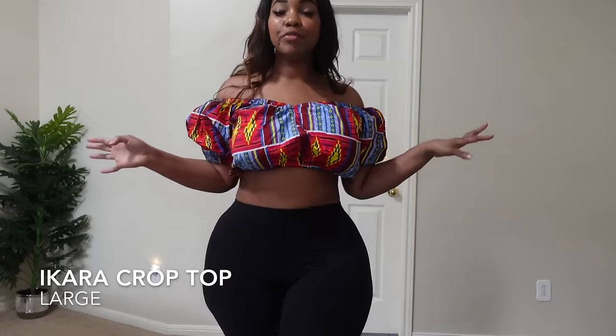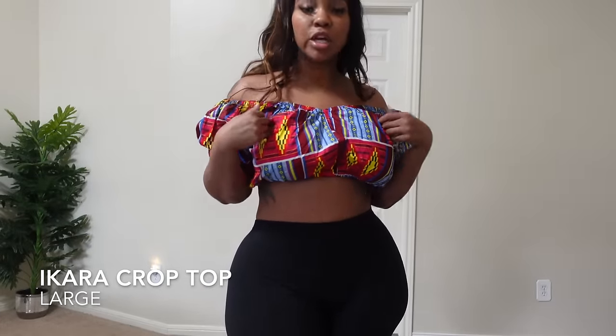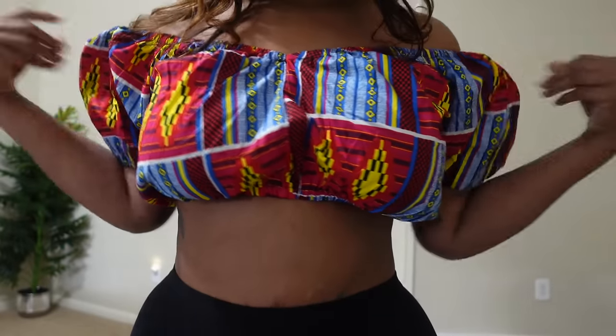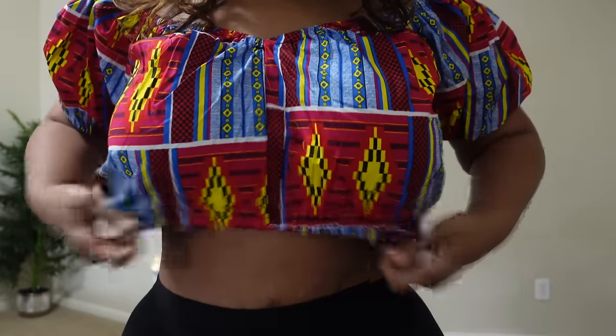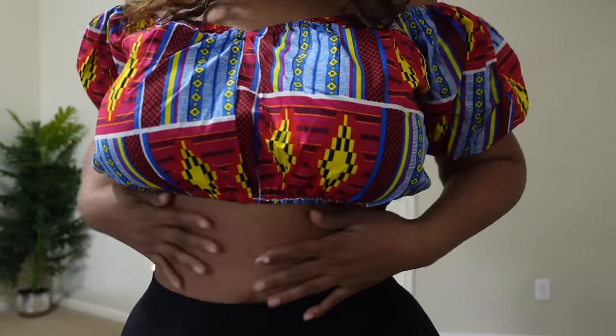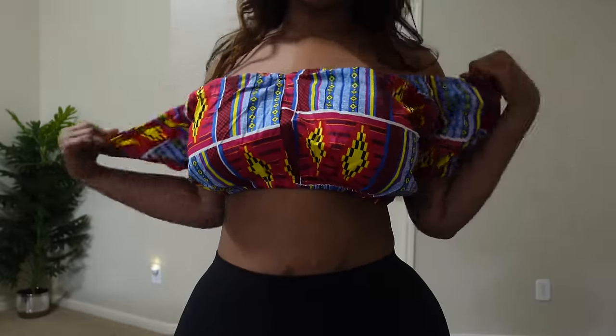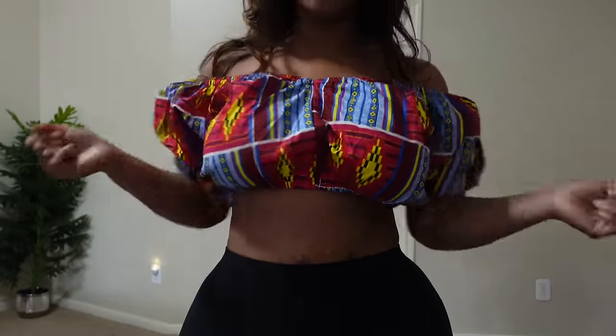All right, this is the next item. This is the Ikara African print crop top. I got this one in a size large. So let me get closer so you guys can see the beautiful pattern. This is how it looks. It has nice puff sleeves. It has an elastic band around your torso. I definitely appreciate that. It also has elastic band around the arms here, so you can definitely move your arms freely. You are not constricted.